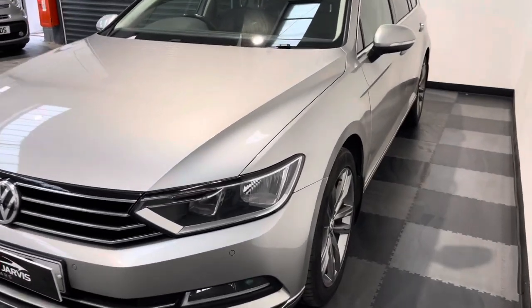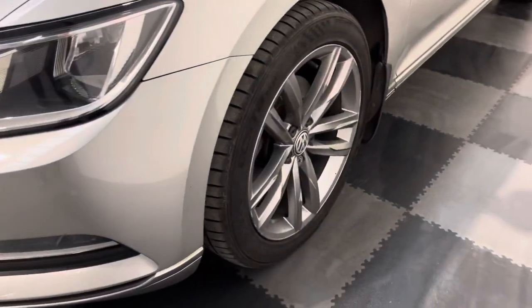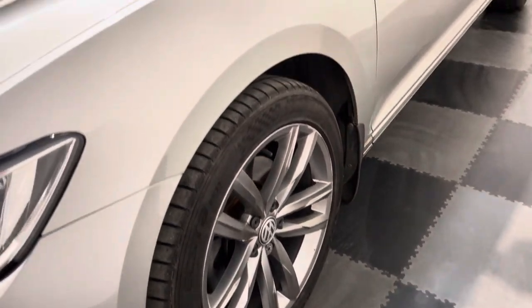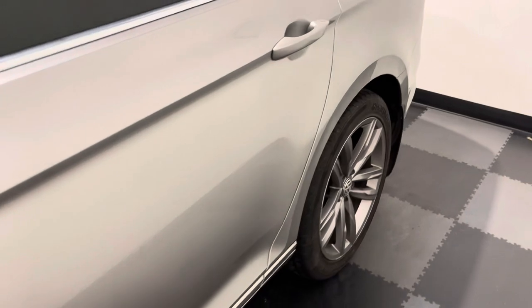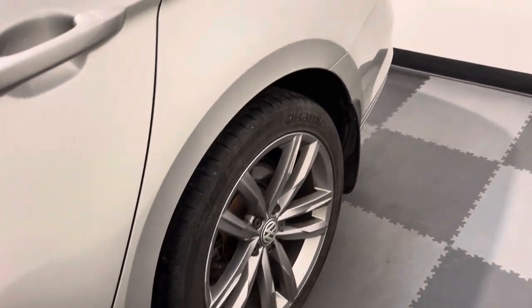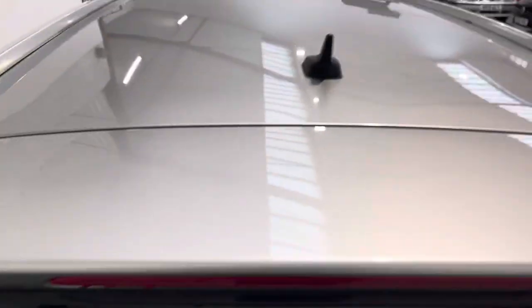Just take down this side of the vehicle, show you those wheels on this side. Like I say, a few light curbing marks to them, but for the age and mileage, you kind of come to expect that. And then obviously the big selling point of the Passat is that massive boot space, but just take you round, show you inside the boot.